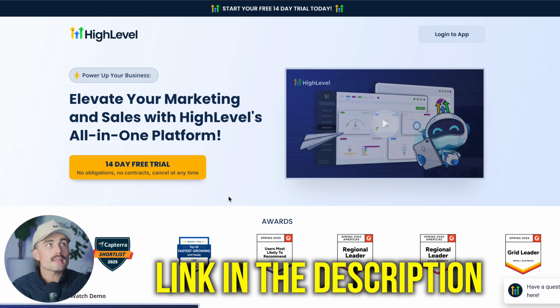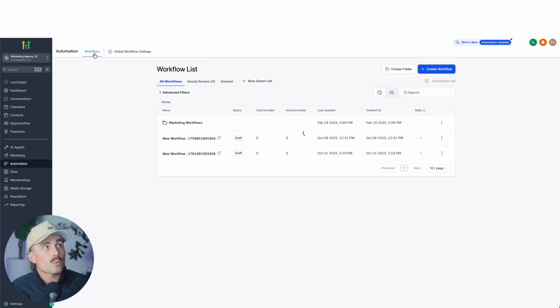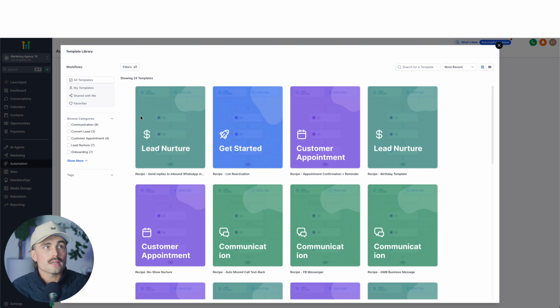Now, once you go ahead and use that link, get signed up and log into your dashboard, it'll look something like this. Over here on the left-hand side, we can come down to automation, and here we'll see that workflows are selected, and we can go ahead and create workflows. If we click on create workflow, we can either start from scratch, select from template, import from a campaign, or a company-based workflow, which is currently in beta. So the select from template is this area right here.